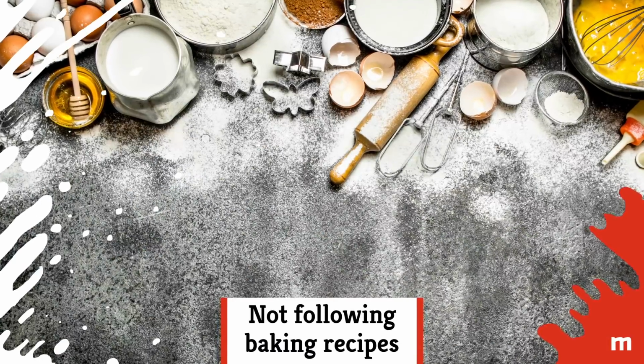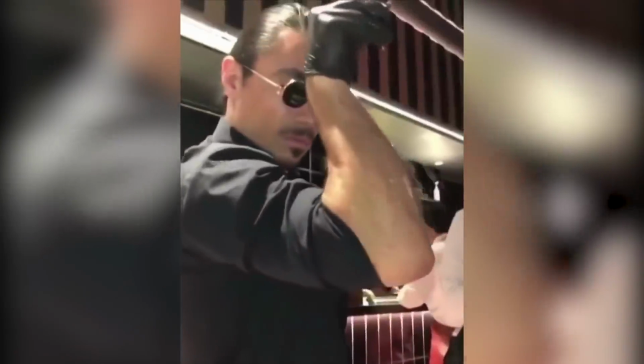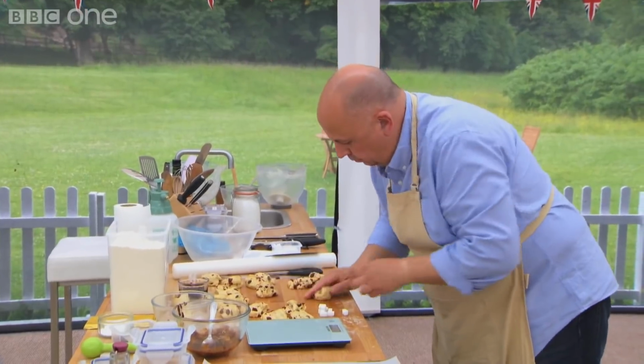Not following baking recipes. You may love to experiment with a pinch of this or a dash of that when cooking. But when it comes to baking, that recipe is more important than you may realize. Why is that? Because science is at work in a major way in your favorite baking recipes. It's chemistry, so follow the recipe exactly.